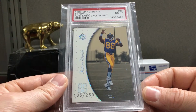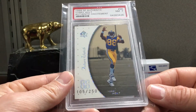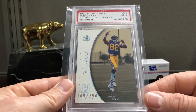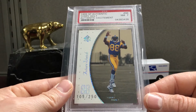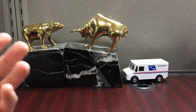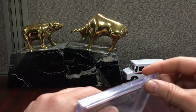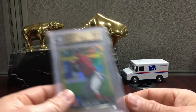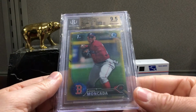No, this is the Authentic Excitement. Loved it. The grade's a little shabby, but it is out of 250 and it's Holt. Partial to Holt. I think he's a Hall of Famer. He put up those numbers in an era, you know, it wasn't that long ago, but it was. The NFL was different, and I think he put up, I don't know, 3 or 5 years consecutive of 1,500 yards. Something crazy.